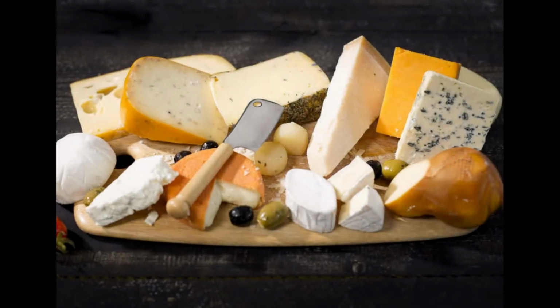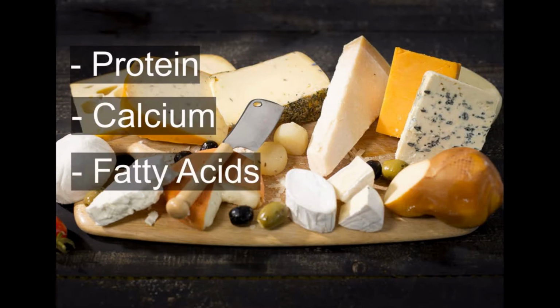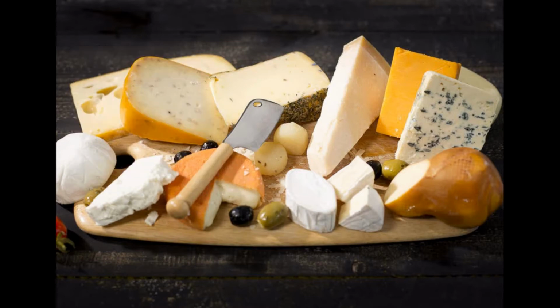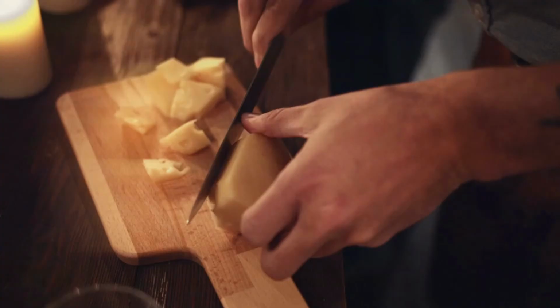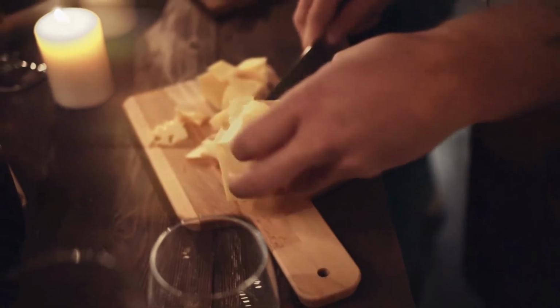Cheese is both nutritious and delicious. There are hundreds of types of cheese. Fortunately, all of them are very low in carbs and high in fat, which makes them a great fit for a ketogenic diet. Cheese is rich in protein, calcium, and beneficial fatty acids, yet contains a minimal amount of carbs. Eating the right amount of cheese regularly may help reduce the loss of muscle mass and strength that occurs with aging.